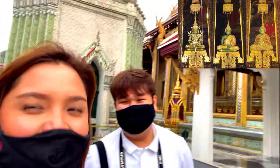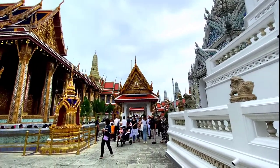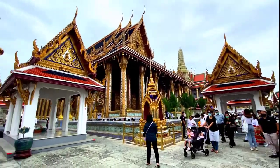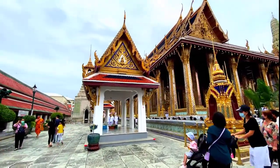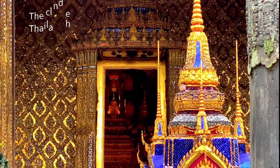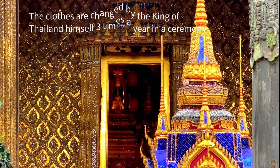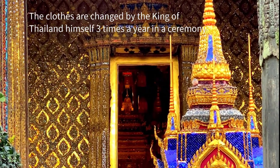But I heard that it's really small. It's like 50 to 70 centimeters, is that correct? Yeah, I think so. The actual one is quite small, and it's not actually made out of emerald. It's made out of jade. Wow, interesting fact. And its robe needs to be changed 3 times a year, and it's changed by the king himself.